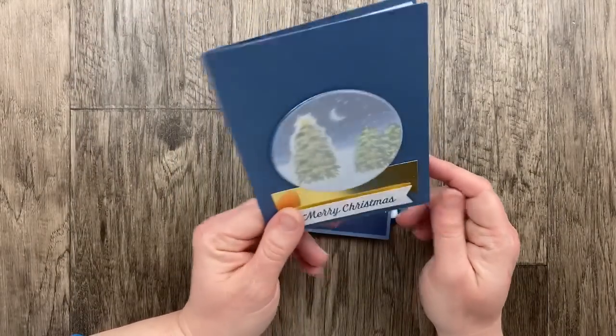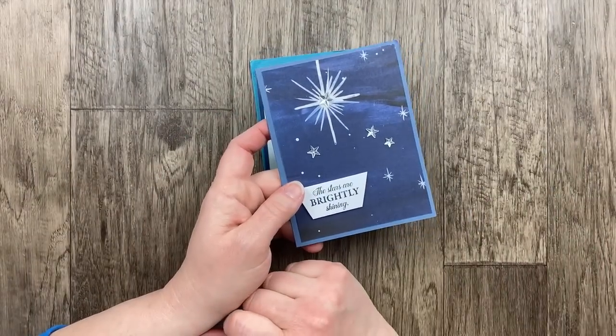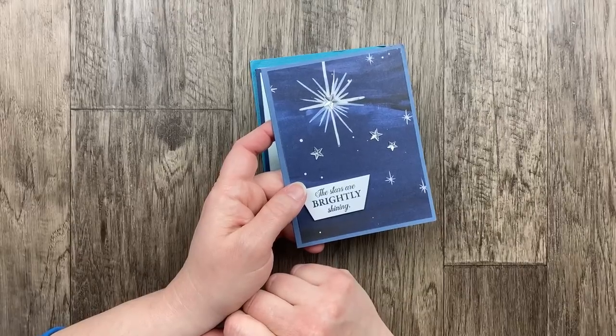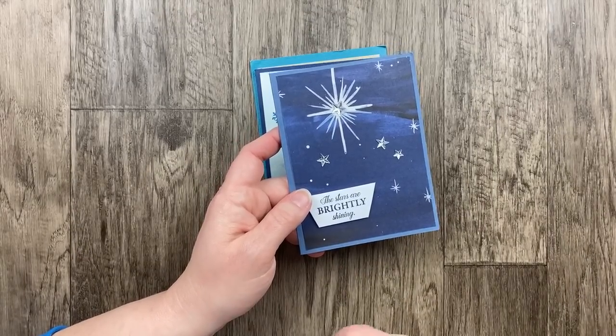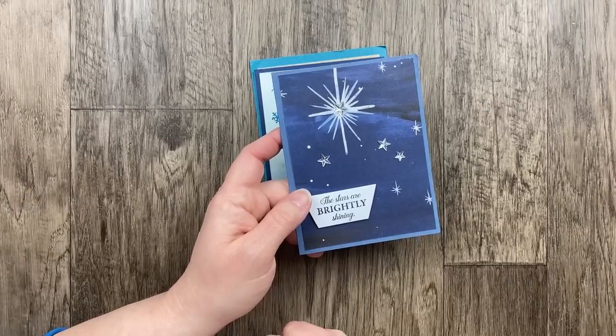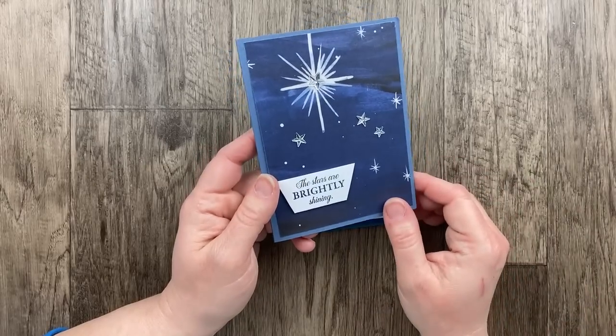We were just talking about Paper Pumpkin because the January kit coordinates with Perennial Lavender, a new suite coming up in the January through April mini catalog. Is that the suite we're going to show this Sunday? Yeah, so you'll have to tune in on Sunday, noon central, 12:30 on Mom's channel to see what we create with the Perennial Lavender suite from the new mini catalog.